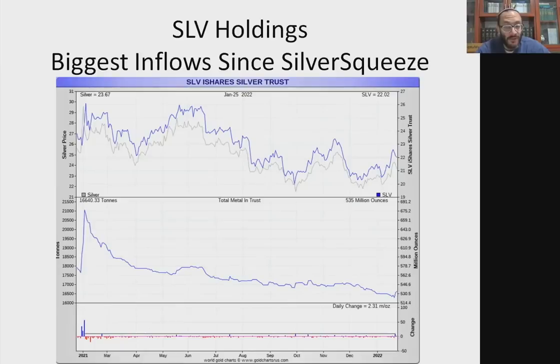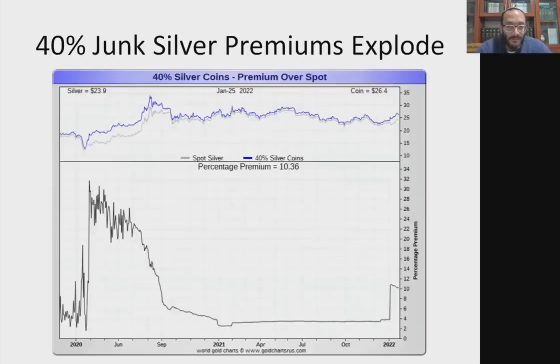The gold funds are being followed by the silver funds, which means that investment interest in paper gold and silver, which I know is not ideal, but it is a signal, is increasing as the silver price has been falling steadily. Now, this surprised me.